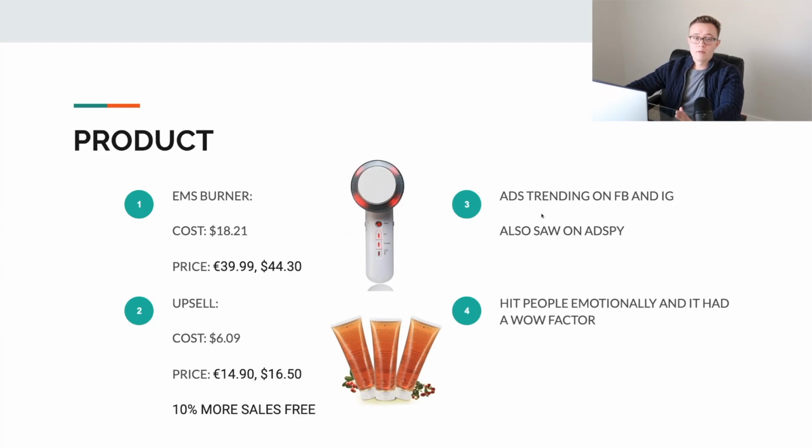Also, you can't really find this in stores, so I automatically knew that this was a really good product. I did see a lot of ads in the US markets on Facebook and Instagram, and I also saw it on AdSpy when I was doing product research.